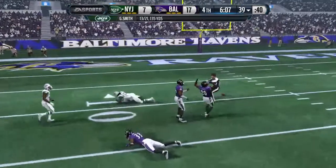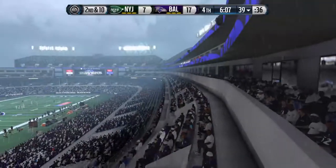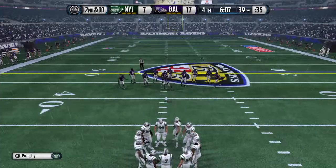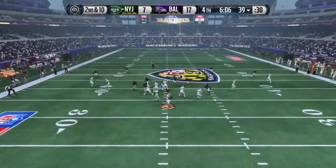Very nearly intercepted. Every quarterback in the NFL is going to have one or two passes a game that can be picked off. Most of the time they're dropped, and this time that was a bad drop by the defense. After the incomplete pass, it brings up second down. Smith's lining up in the pistol.